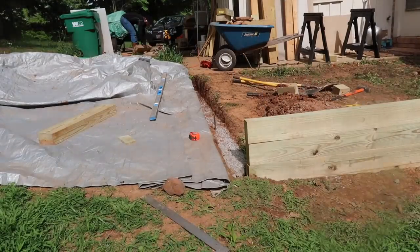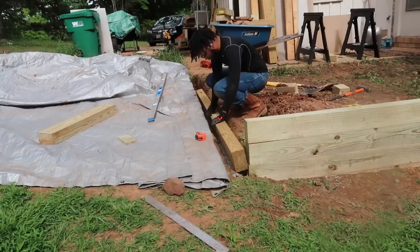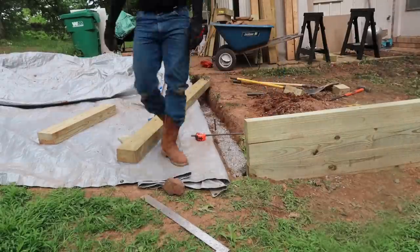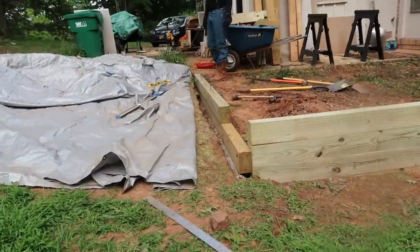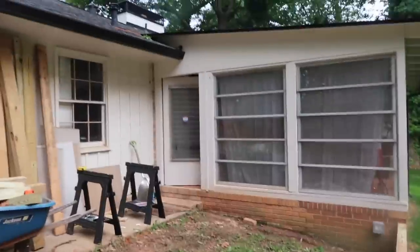So now you guys are going to see Marcus repeat those same steps over on this side and bring the wood up to the same level. Also, y'all can see right now the metal stakes that I was talking about earlier. Those are what he's using to secure the wood into the ground and make sure that it's super strong and super secure. So even if you were to sit on it or stand on it or walk on it, it's not budging.